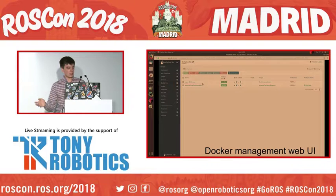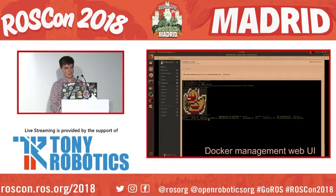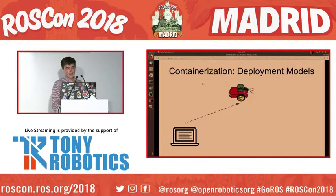We have a web management UI for people who aren't so comfortable using the command line. This allows you to start up and run demos and applications, download some Docker images, and manage your Docker daemon from inside the web. So that gives us a nice way to avoid SSHing into the DuckieBot and transferring files and so forth.